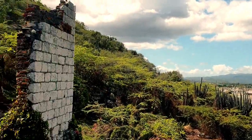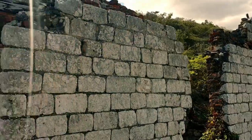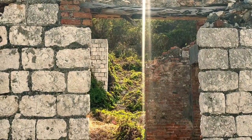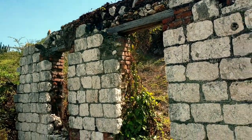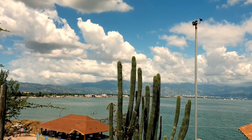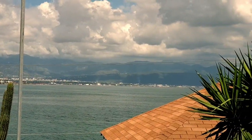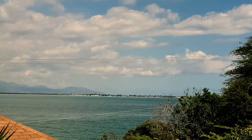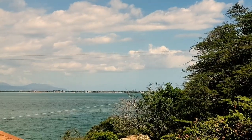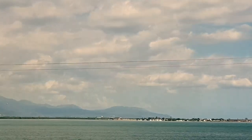Alright, yeah man, so this is the fort. Let me just take a quick pic. Guys, check this view out. Very beautiful view. Let me zoom in closer. You wanna see that? You can see all the way to Port Royal. You see that? Yeah man, I still can't zoom in more.